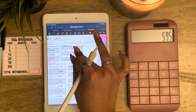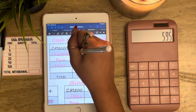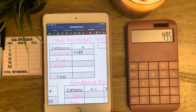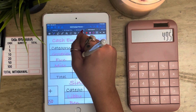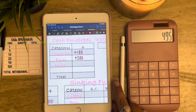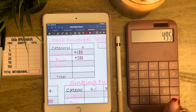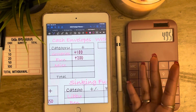And then I like to do my cash envelopes. So for groceries, it typically gets $100 for a 2-week period. Fun, I'm actually going to give it $200, which in the summertime is a normal amount that it gets. In the winter, it gets between 75 and 150, depending on whatever our plans are. But next weekend we are going to Nashville, so that's why I'm putting 200 in there, because we do have kind of a big thing coming up.